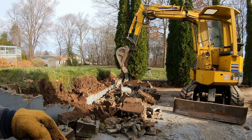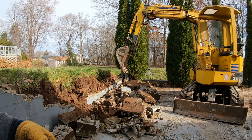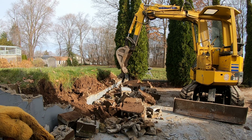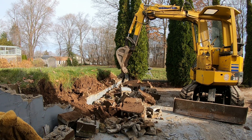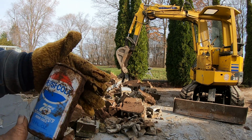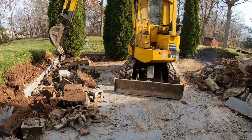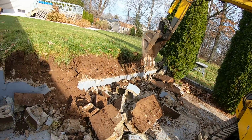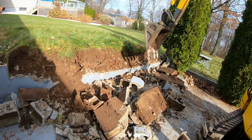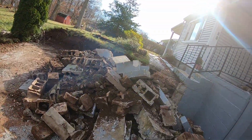Too bad it's not in the best of condition, but it's definitely something I'll clean up carefully and put in my garage. 1973. Yeah, this is crazy. It's crazy the stuff when people build these walls. You know, obviously this was back in the early 70s. It looks like this was built.